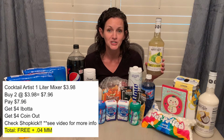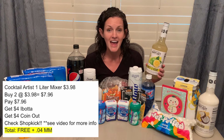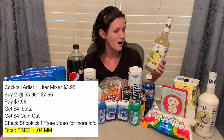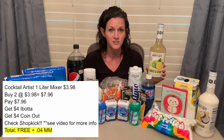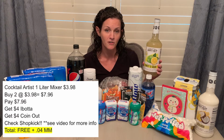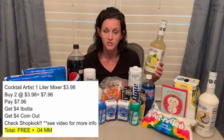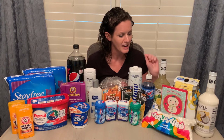Also, check Shopkick. When I am in certain areas of town, I have a Shopkick offer on this product, but in other areas of town, I don't. So it's definitely something that's based on location, but check Shopkick, see if you have an offer for this product as well. Mine was just 100 kicks, but still it's worth submitting your receipt and getting that extra cash back.